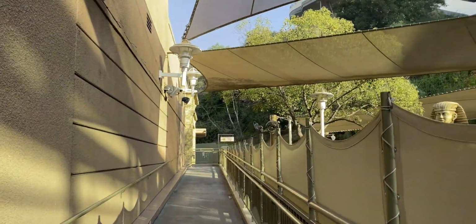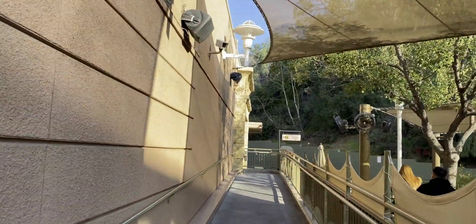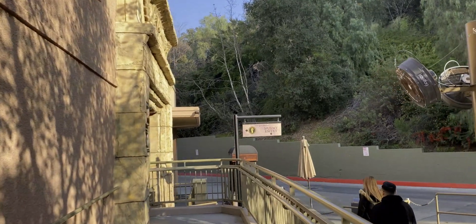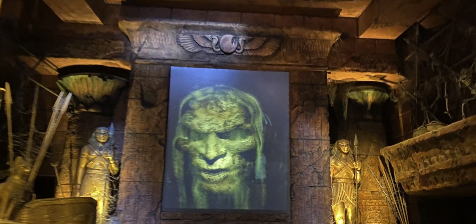Usually when it's so short, Single Rider is closed. But that's nice, that's great. I decided to do Express because I just wanted to choose to sit in the front. This is not a 15-minute wait. There's nobody in this queue at all. Just some advice. Never do a roller coaster on a full stomach.